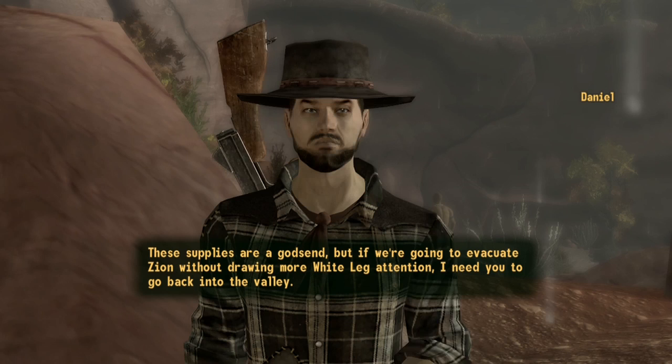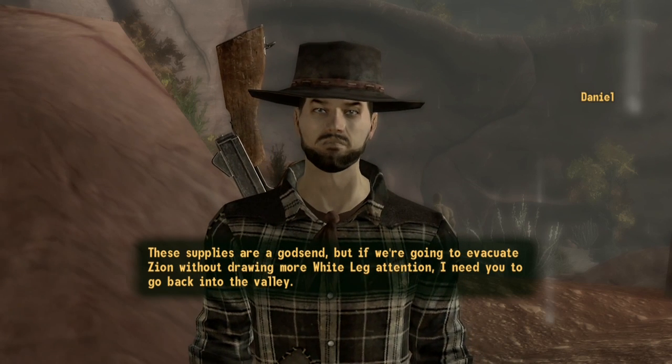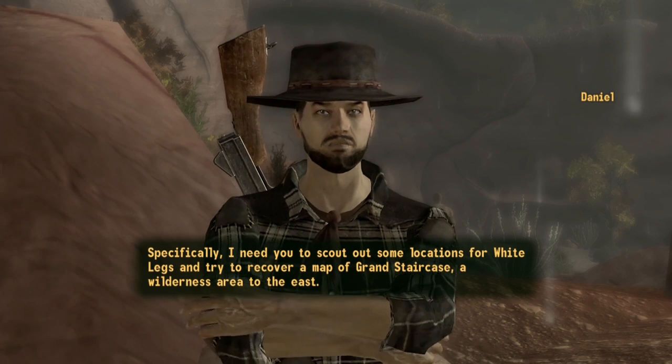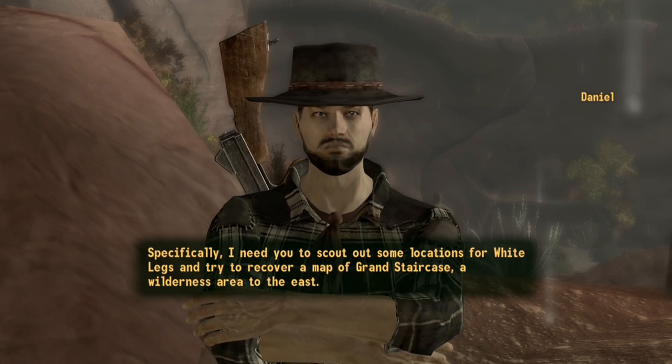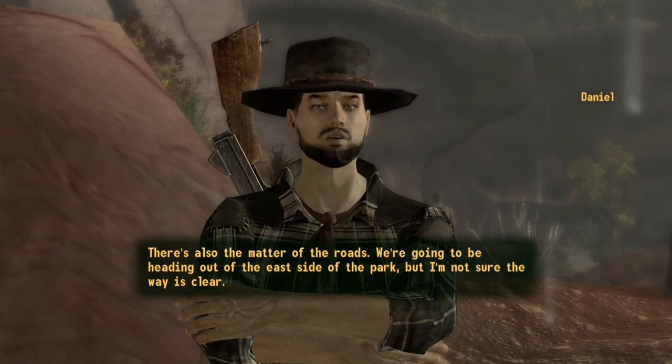But if we're going to evacuate Zion without drawing more White Leg attention, I need you to go back into the valley. Specifically, I need you to scout out some locations for White Legs and try to recover a map of Grand Staircase, a wilderness area to the east. There's also the matter of the roads. We're going to be heading out of the east side of the park, but I'm not sure the way is clear.